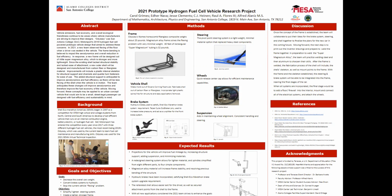We used Odyssey to compete in the Shell Eco Marathon virtual technical inspection. This allowed us to get hands-on with the vehicle and identify areas in which we wish to improve. A large component of fuel efficiency is aerodynamics.